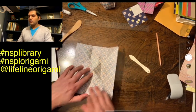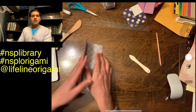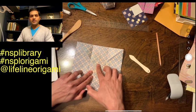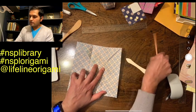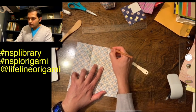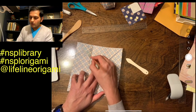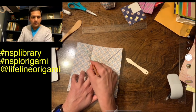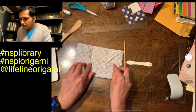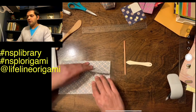And then now you want thirds going this way. So you made thirds, one, two, three thirds this way. And the way you do that is you already have the points here. This is the point, and this is the point. If you look at your paper very closely, you have creases coming this way, and the place where the crease meets this diagonal, that's the point you're going to fold to. So you're just going to fold this up to that point, and then you're going to make your third fold, and then repeat on the other side.